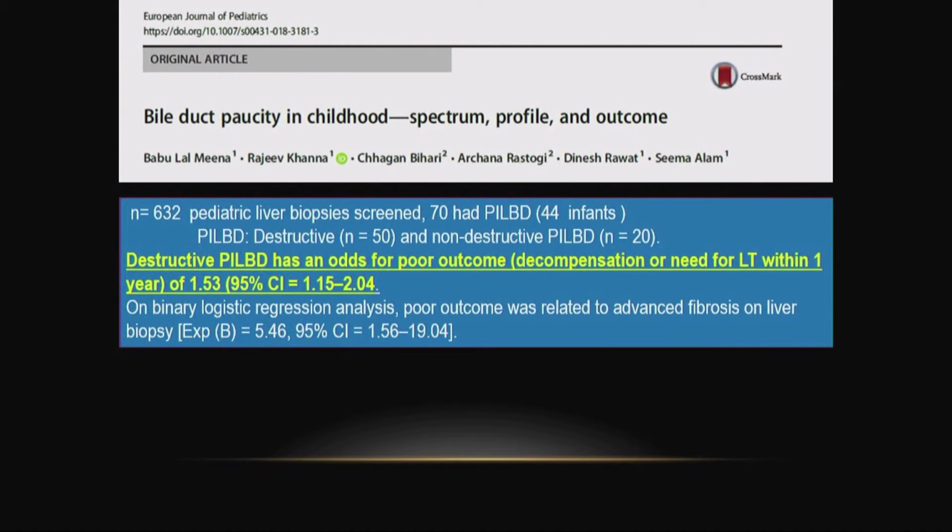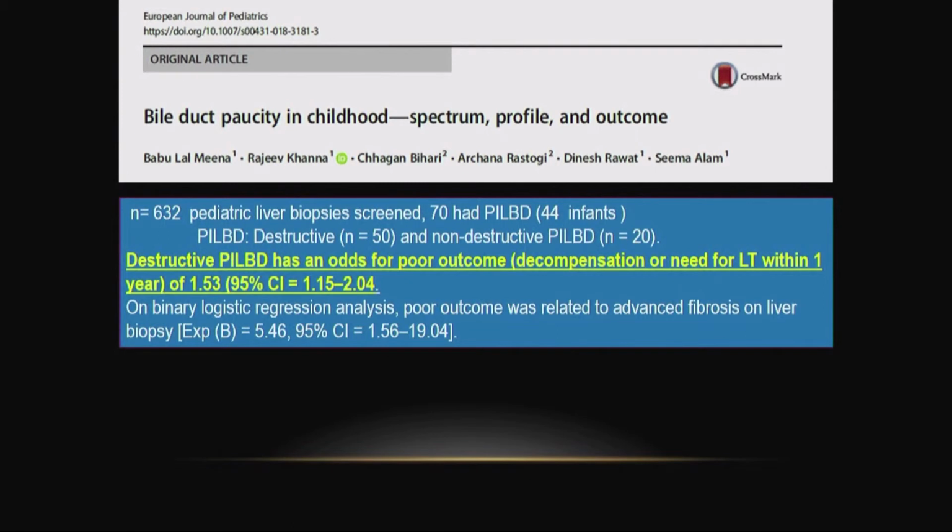Then bile duct paucity, there was a publication from ILBS recently. They retrospectively checked all the pediatric liver biopsies, which was 632 patients, and out of this, 44 were infants. They divided their patients into 2 groups, destructive and non-destructive type. And what they actually found was that destructive PI-LBD had an odds of poor outcome, in that they would require more liver transplantation within 1 year of diagnosis.